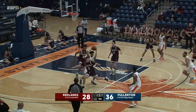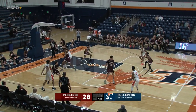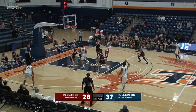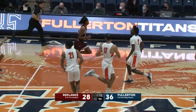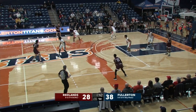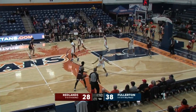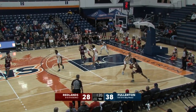Vincent Lee misses on both, but San Antonio catches the long rebound. The Titans will get a look here. Inside the paint, Dante Maddox. Kind of a crafty little shot. Wasn't really a fadeaway, wasn't exactly a floater, kind of somewhere in between. Titans going zone here.